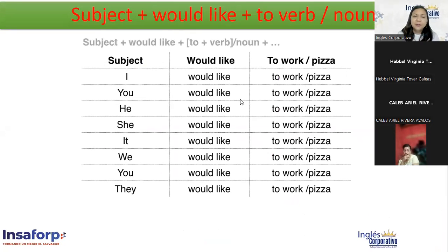Okay, so what is the topic for today's class? It's about the use of would to express preferences. First, we're going to study how to use would like. The formula or the structure is: we need the subject, then we use would like, and we can use an infinitive: to work, to study, to read, to go, to swim, to drink, etc. Or we can have a noun.